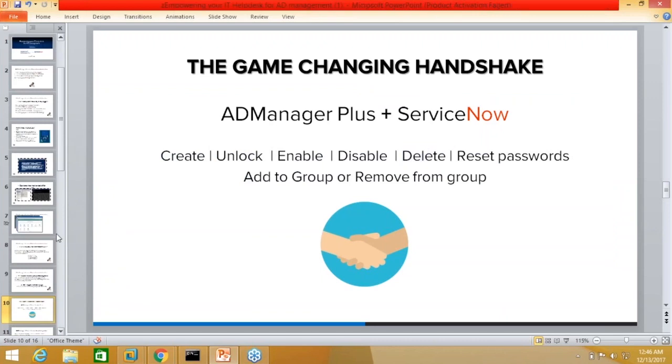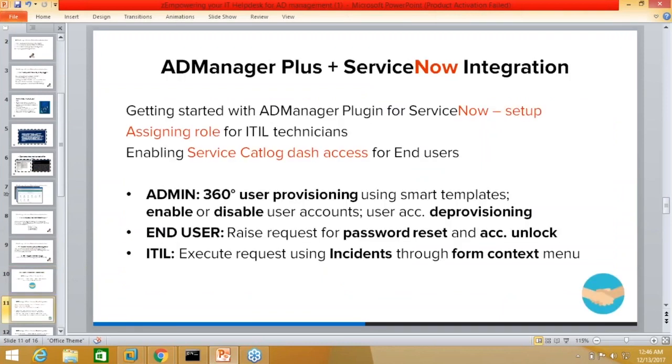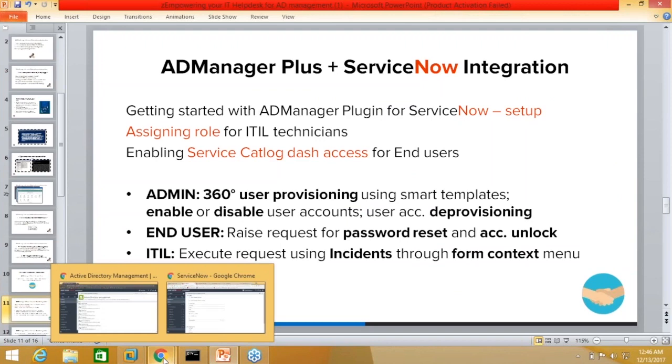All right. I'm not going to keep you waiting. I'm going to get straight to the integration and explain exactly how it works and how to set it up. All right. So the integration is straightforward. It's just a simple three-step process. You start off by having the AD Manager plugin installed from the App Store. That's exactly what I'm going to do now.